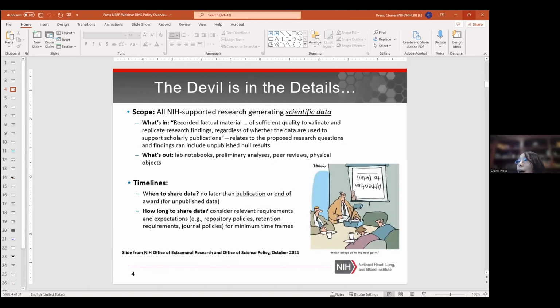So the policy, the devil is in the details, and the policy applies to all research funded and conducted in whole or in part by NIH that results in the generation of scientific data. And the policy also provided a definition for what is scientific data, as quoted here. So the recorded factual material commonly accepted in the scientific community as of sufficient quality to validate and replicate research findings, regardless of whether the data are used to support scholarly publications.